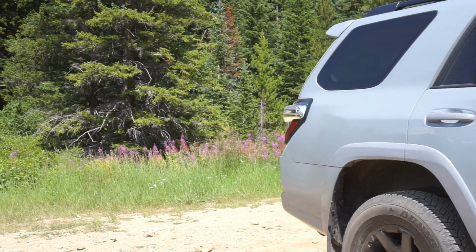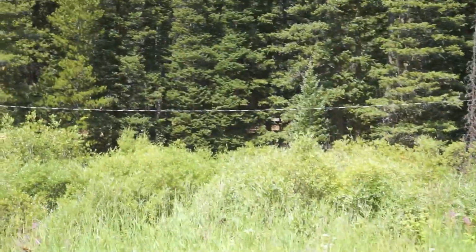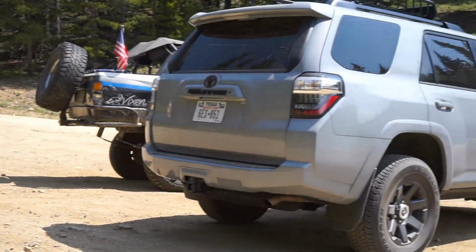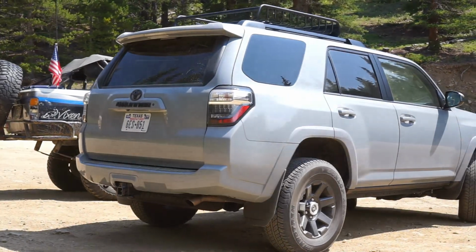This is the only engine you can get in here, right? You can't get anything but the V6. Yeah, you can only get the V6, 4-liter. It's been around a long time. That's their most reliable engine, so why change it? Yeah, that's what they do.